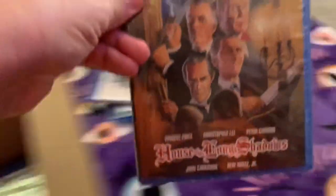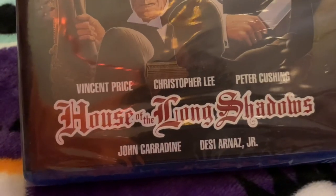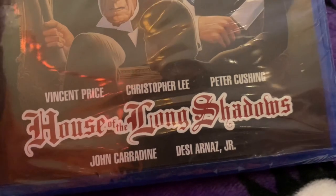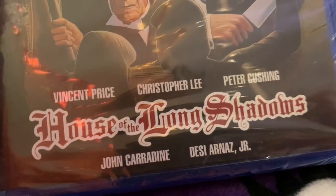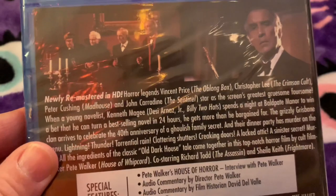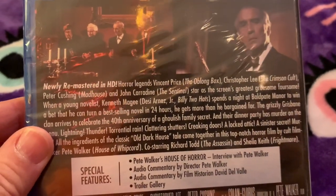Oh boy, The House of Long Shadows. First of all, look at this cast. Vincent Price, Christopher Lee, Peter Cushing, John Carradine, and Desi Arnaz. House of the Long Shadows. Oh, wow. Hell yeah. Now, I think I've heard that this isn't very good, but I don't know. I like to see them all together. That really makes me happy.